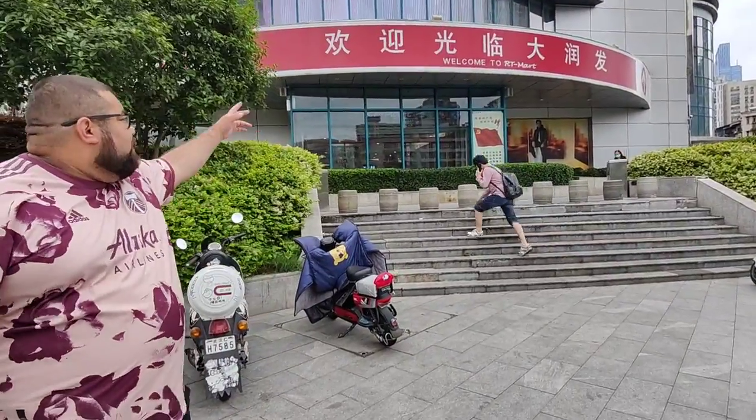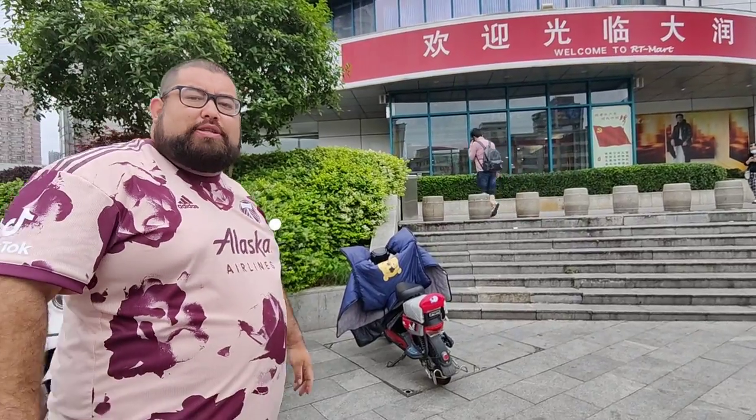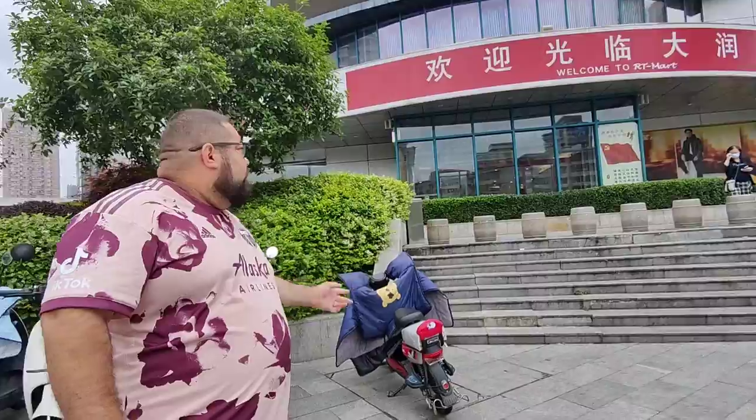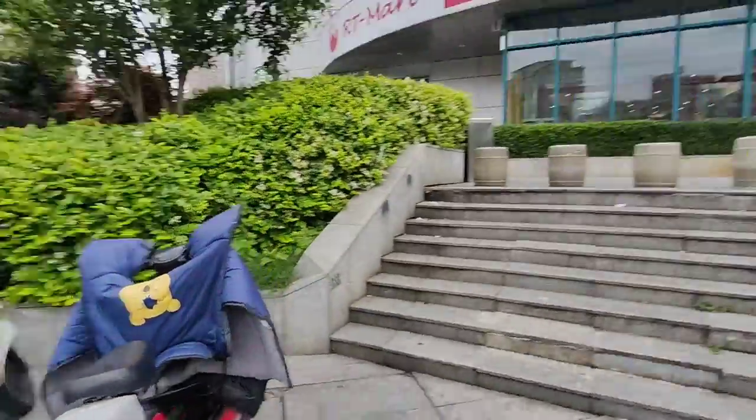Boxing. Massage. All right, so this is our T-Mart. This is where we come shopping for groceries and a bunch of different stuff. They have everything here. But yeah, this is where we're gonna go. This is what a grocery store looks like in China. Our T-Mart. Let's go.